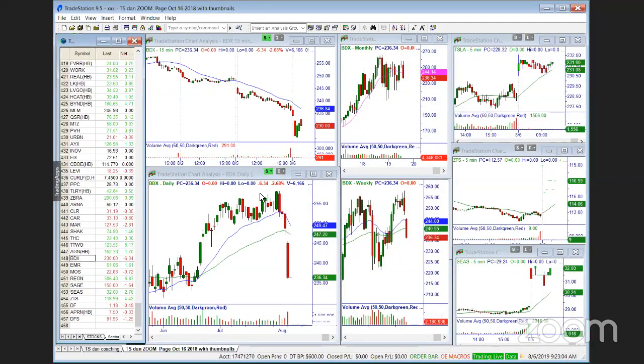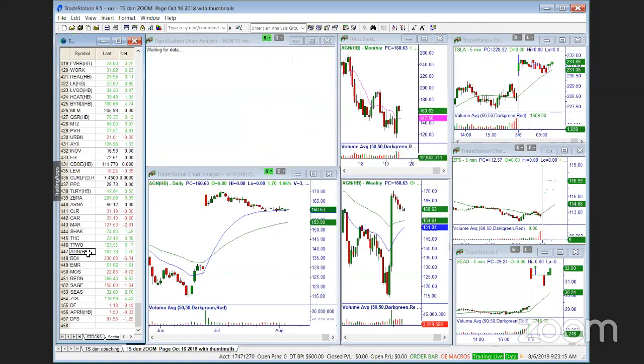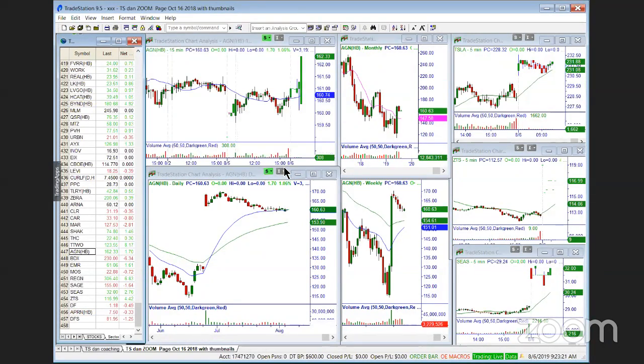BDX 180, reversal here at the highs. 230, so gapping down 6, but no pattern. HEN shows it up $1.70, but okay, there you go. This is trading weird. Is this a McGraw? Is this the buyout one tied to something else? It sure looks like it. Yeah, okay, I'm not going to mess with that.